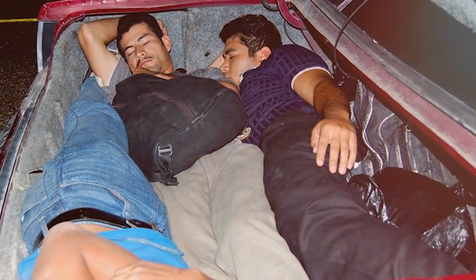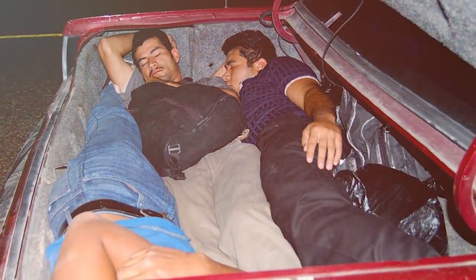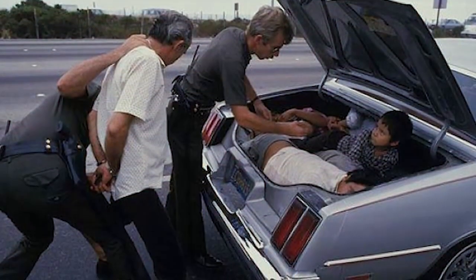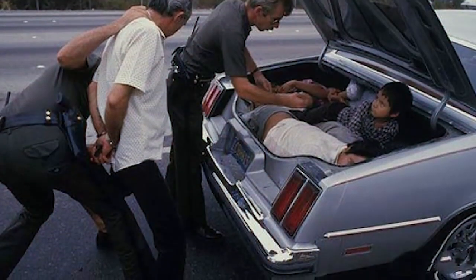Perhaps the simplest way to hide in a car is to get into the trunk. And clever illegals managed to get into small trunks with several people packed in side by side. Just imagine the atmosphere inside. It should be very intimate, especially if canines are around.